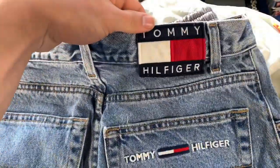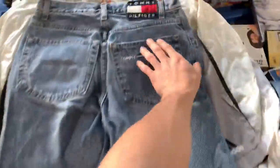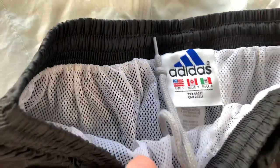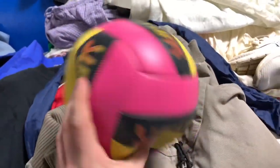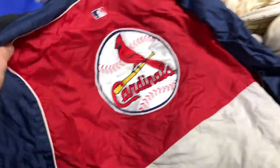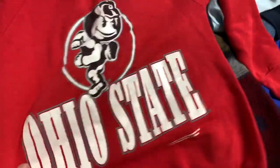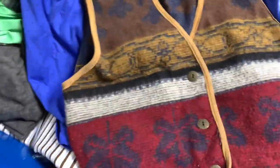We got these pretty simple Tommy Flag jean shorts, good shape, nothing crazy. We got these Adidas track shorts. Nice tag, pretty simple again, super light. All right, so we got a surf style volleyball. This Carhartt, pretty simple. This Starter Cardinals, like a super light jacket. This little Ohio State Rose Bowl sweatshirt, it's like a youth. Same one as well, youth. This Woolrich vest.